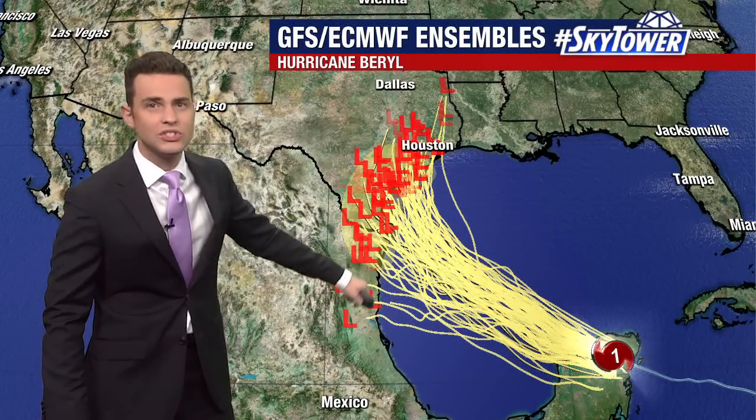Here's what I'm talking about. The European and the American forecast models, their latest ensemble members, various solutions that each of these spit out, continue to hone in on the Texas coastline. If we look along the coast here into the northern sections of Mexico, a lot of these center tracks clump together, meaning that there's higher confidence that this is likely going to be where Beryl would go next.